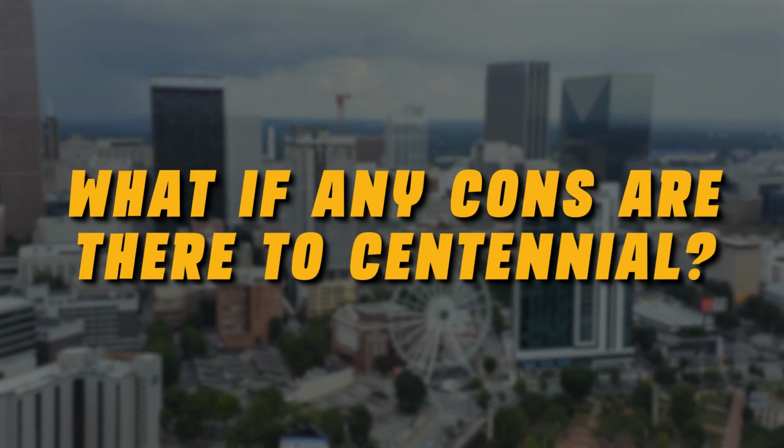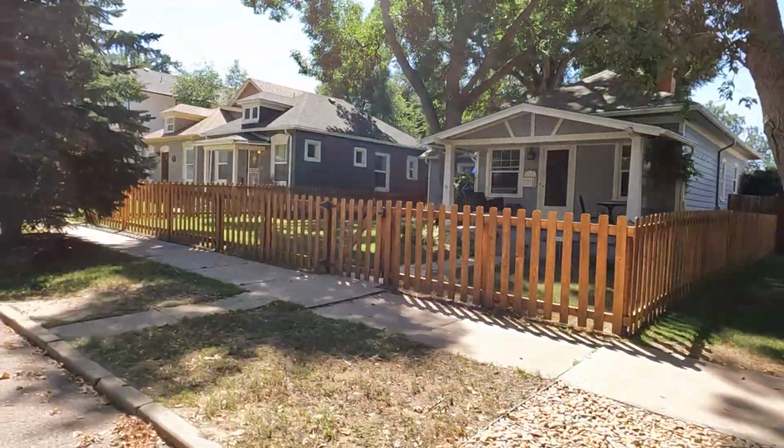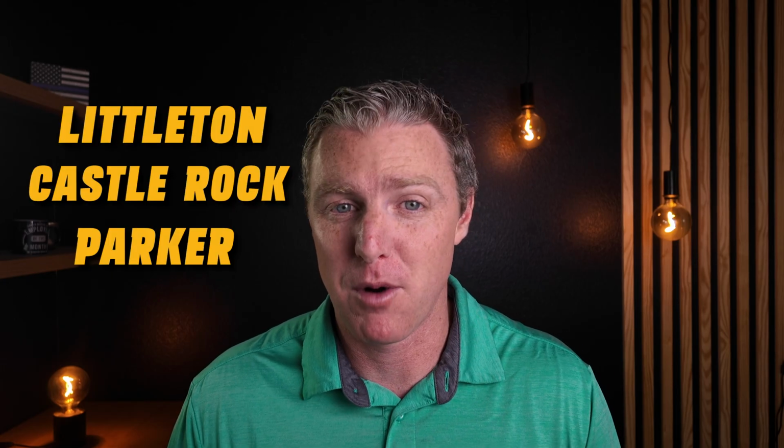What, if any, cons are there to Centennial? Well, it's not the most walkable of any of the suburbs, and to be honest, most suburbs are not really walkable. This particular one does not have a main street or a downtown historic district like the areas of Littleton, Castle Rock, and Parker, but you are fairly easy commuting to anything around.